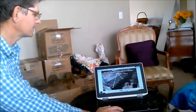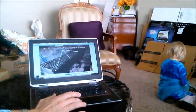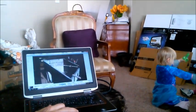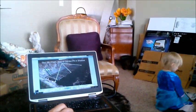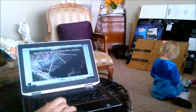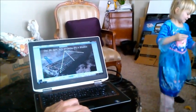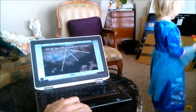Okay, so let's take a look at 1 o'clock. Here's 11 o'clock. We're at about 45% in shadow. Half my garden's shadow. 2 o'clock, I've got 30% in shadow. 3 o'clock, 30% still in shadow.